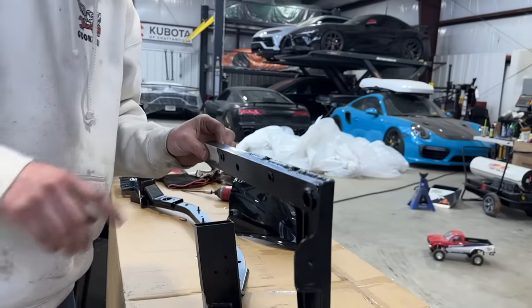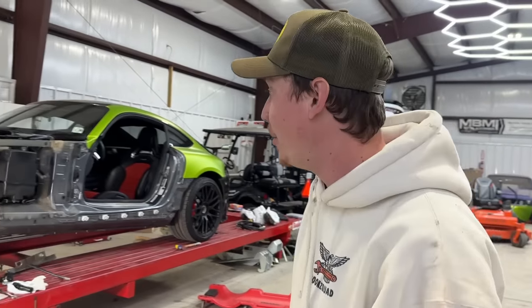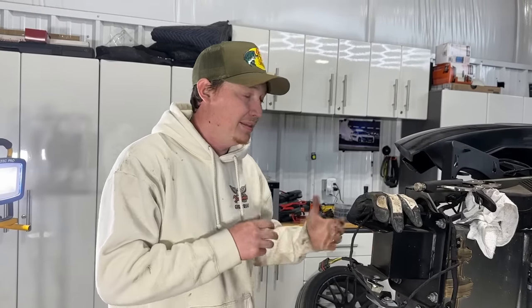Dude, got it all prepped, ready to go. This piece is super easy. I mean, it slides right in. It's going to be easy to weld right up. It's all pretty much ready on this side. Got everything sanded and ready to go. We're going to put it in there, weld it all up, and then we can actually put our coolers on for good. That is right.